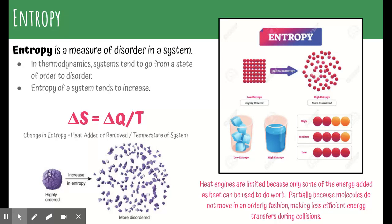You change the temperature, you are moving the energy from one place to the next. So if you make any changes at all in a thermodynamic system, you are increasing the disorder in that system. So entropy of a system tends to increase overall. So you are going to use this formula here for the change in entropy. Entropy is represented by the variable S, capital S.